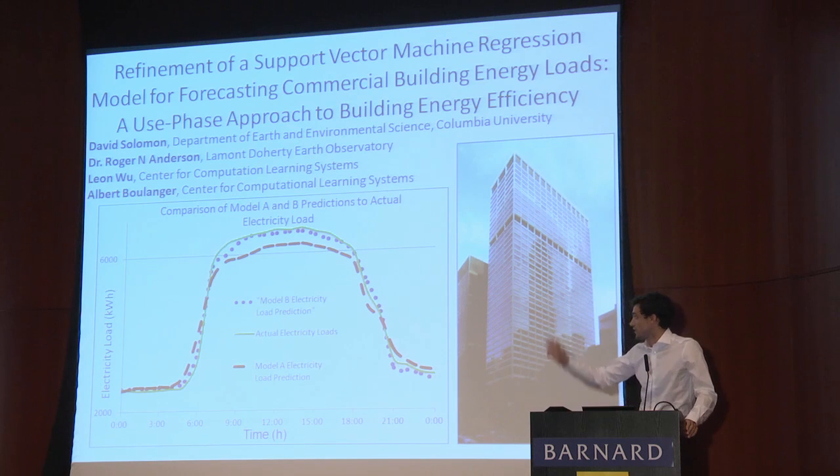As you can see in the figure, Model B, the non-continuous model, which predicts for one day of the week, based on a specific day of the week's historical data, performed better than Model A, which was built using historical continuous data.